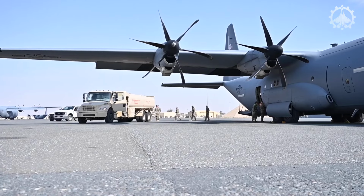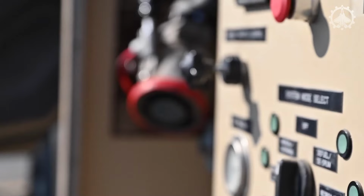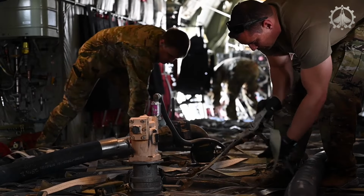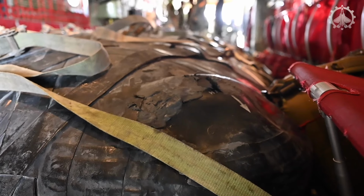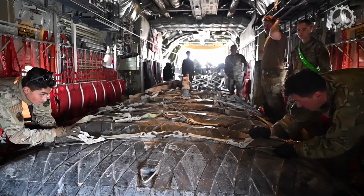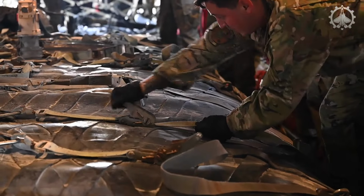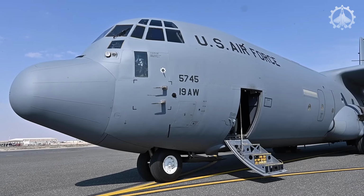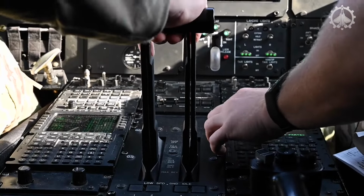Let's look at the basic steps of Forward Arming and Refueling Point FARP operations. The process starts at the main base, where a crew fills a large fuel bladder designed to safely store and transport a large amount of aircraft fuel, following military safety standards. Next, the fuel bladder and essential supplies are loaded onto the C-130J Hercules, a reliable cargo aircraft known for its versatility in various missions.